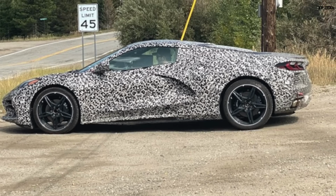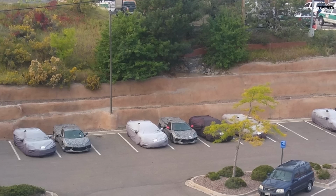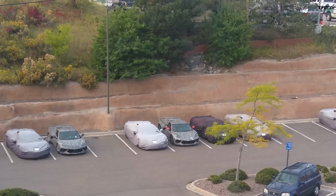of Colorado, and it's of course thanks to AJ, our friend who actually lives near there, and he was able to capture this unique footage of these prototypes running around and also hear the exhaust sound on these new Corvette prototypes. And there is actually a lot of them. We have several images showing a group of these prototypes actually testing and running around.